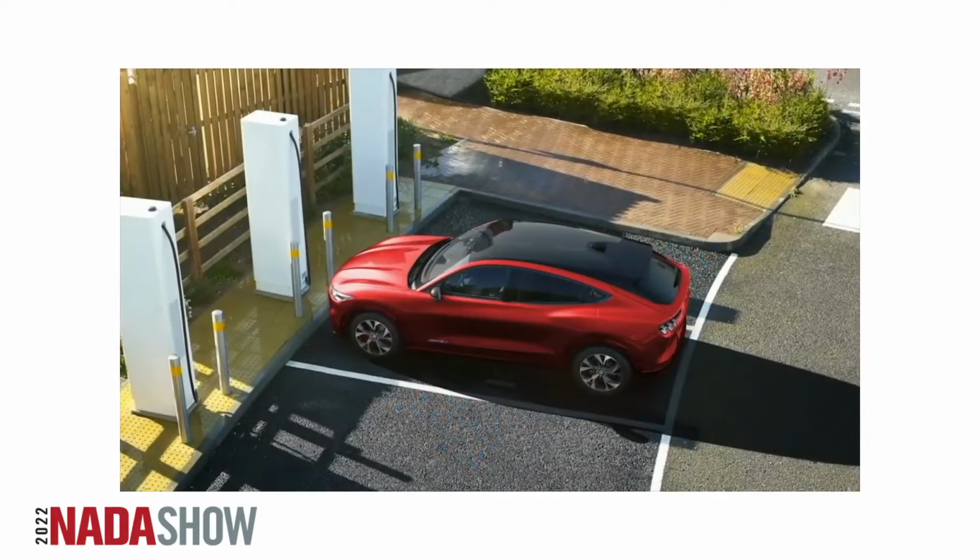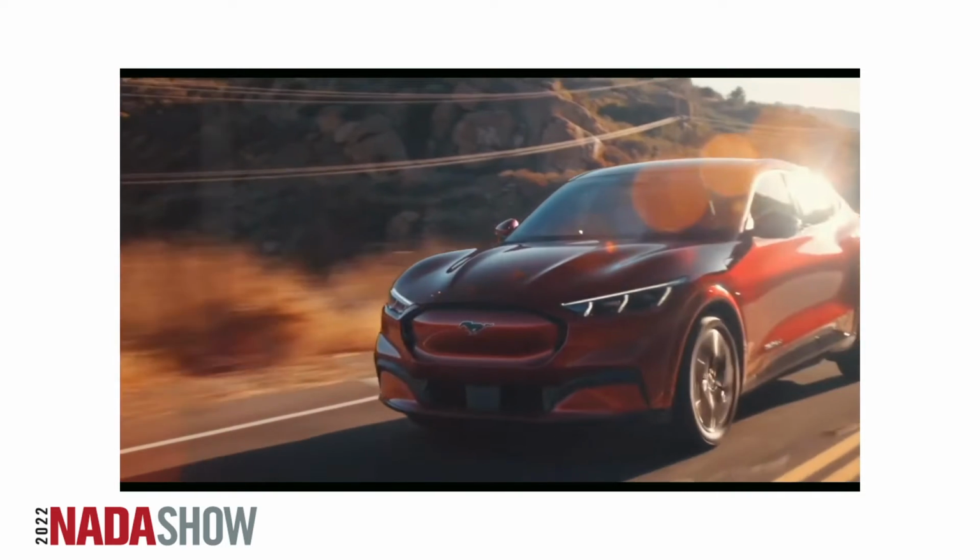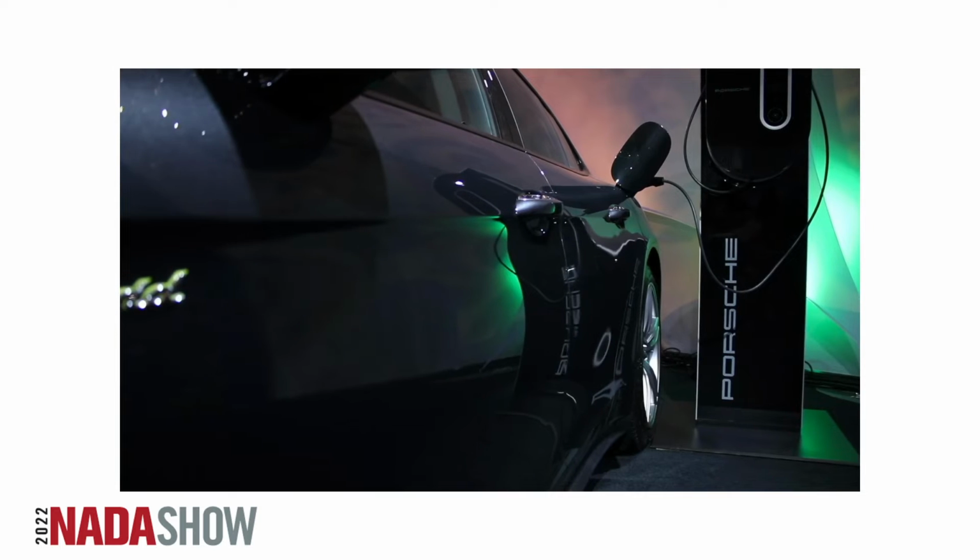Franchise dealers, they're making big investments in the future of selling EVs. We're a part of the solution. We're essential to rolling out electric vehicles to the mass market.